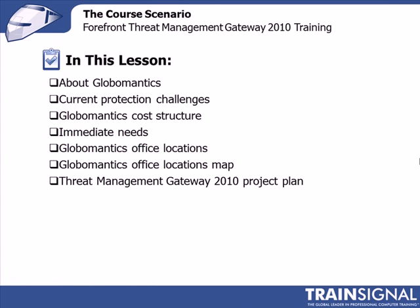In this lesson, you'll learn all there is to know about GlobalMantic, including their current protection challenges and their cost structure. You'll learn about some of their immediate needs as it relates to network protection, and we'll review the GlobalMantic office locations and the map, as well as get a look at why we're going to be creating a Threat Management Gateway 2010 project plan.